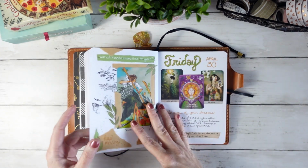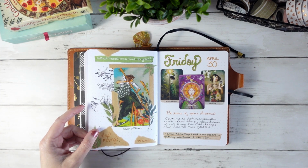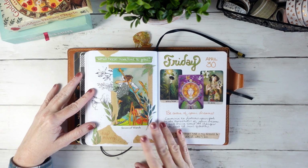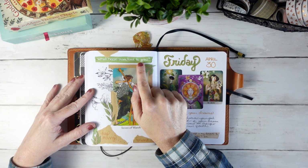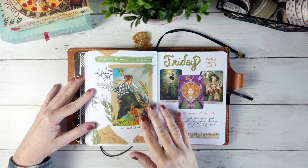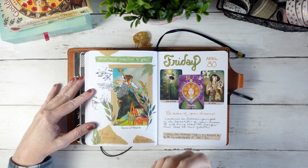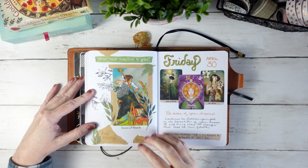It's definitely easy for me to come back and look at. So this is my second favorite page. And this is my Wednesday prompt, and it was a really simple one of what needs more time to grow, and I pulled the 7 of Wands.